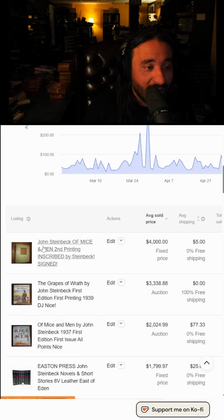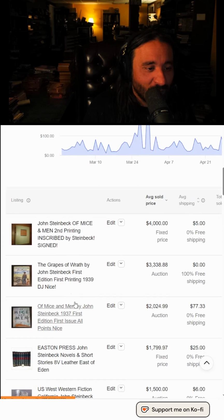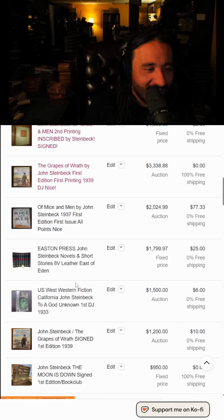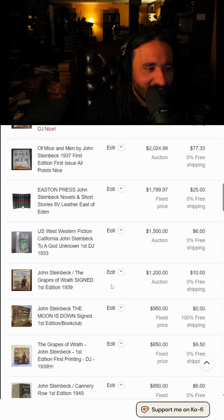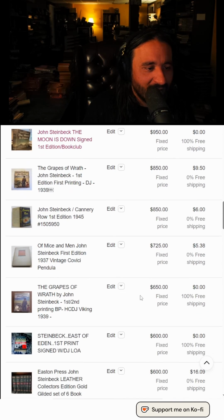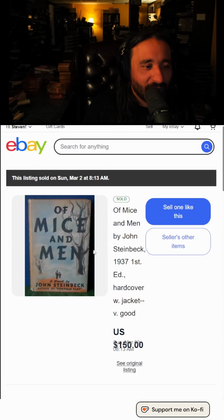That's sold. Okay, so here's an Of Mice and Men second printing. Here's another Grapes of Wrath. We're going to look at, that's $3,000, $2,000. I didn't even know that book existed. Signed The Moon Is Down. That's a good one. All right, let's look at these.